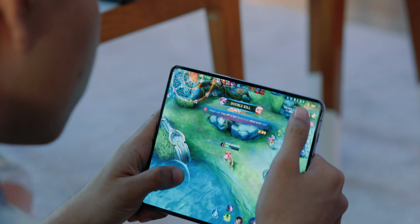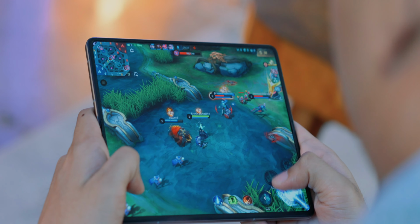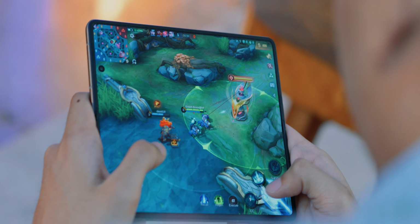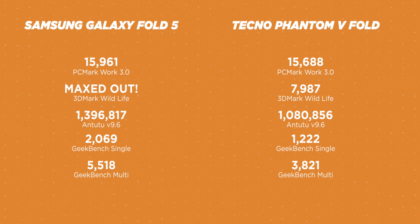Both of these devices pack a punch, especially when it comes to gaming. We are getting good frame rates on both of these devices even at max graphics settings available. We haven't experienced any lags or notable frame drops while playing Mobile Legends, Call of Duty Mobile, as well as Genshin Impact. The only thing that we might complain about is the slight overheating on both of these devices. Despite having different processors onboard, both the Fold 5 and the Phantom V Fold can give you the power that you need for performing heavy multitasking as well as for gaming.